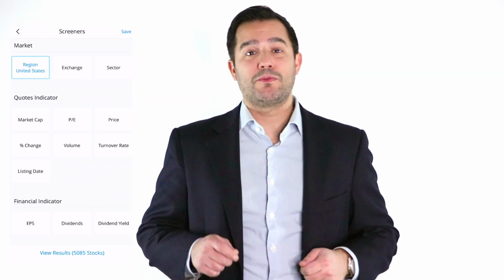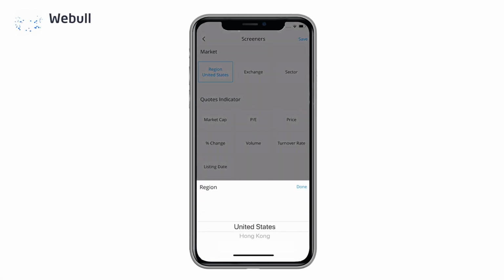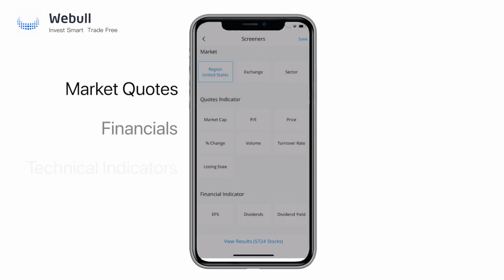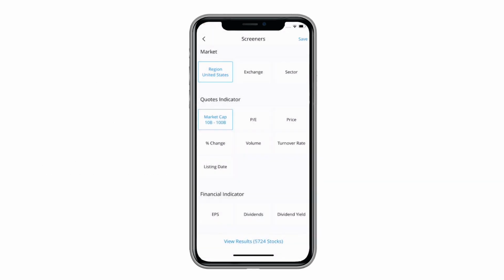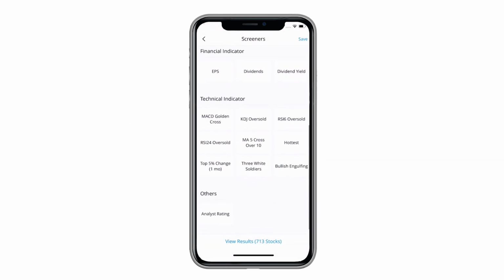Every trader can attest that picking the right stock out of the pool of thousands is a daunting task. Good news, Webull can help. You select a pool of stocks based off your investment objectives. You can set your own criteria in Screener, such as market, quotes, financials, and technical indicators to select stocks you want. Compile your stock lists in sections and invest your time in what really matters, research.